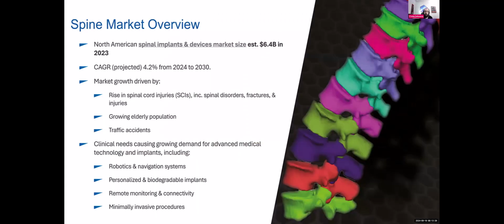Now, in terms of the spine market, here's a little bit of an overview. This is primarily focused on North America. We've seen an estimated $6.4 billion in 2023 in terms of how much effort is going into the spine market. And it's projected to have a CAGR of 4.2 over the next 6 years, which is, I'd say, quite a quick developing market.